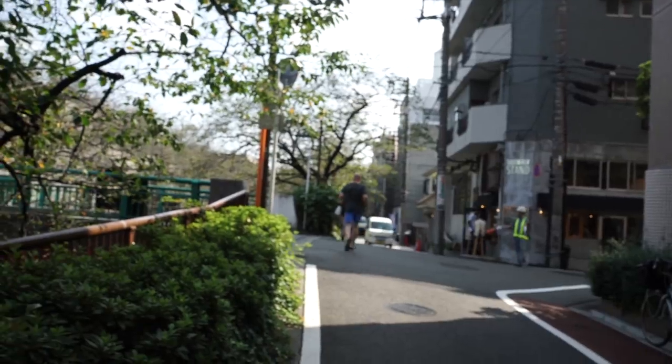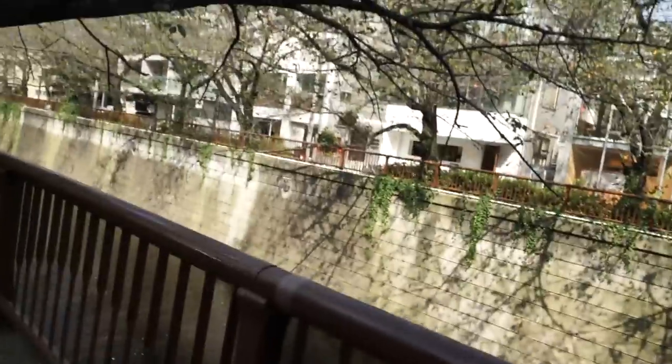I think it's a walking stone. Oh, no, there's a car on it. But look, there is a little river down here. But it's a really shallow river.